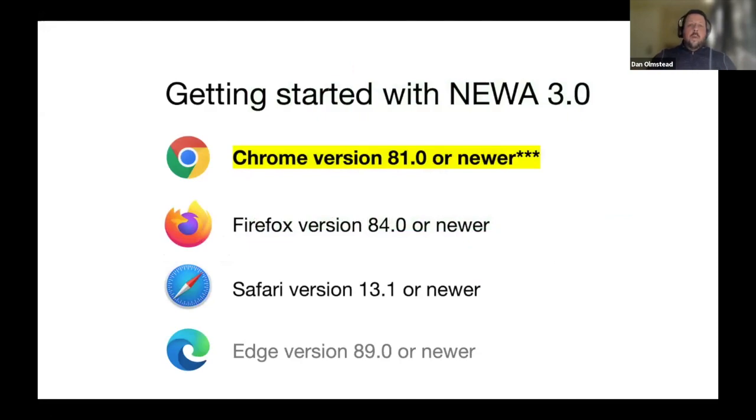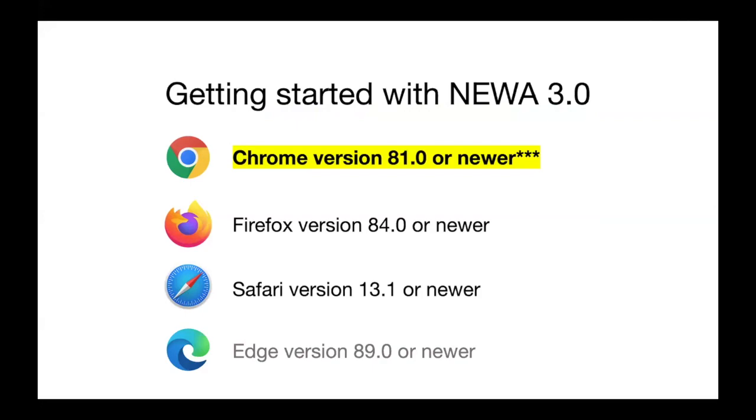So with that, I'm going to move right into getting our feet wet with this new website. The first thing I want to say is that I realize there are some diehard Internet Explorer users out there, but again, we're using new web technologies that have been developed only within the last 3 or 4 years. So I have a list here of compatible browsers that we know work. I have Chrome version 81.0 or newer on top, because this is the browser and version that we do our internal testing with. So if you don't have a preference, I would suggest Chrome.